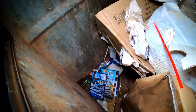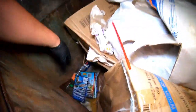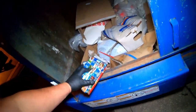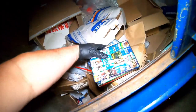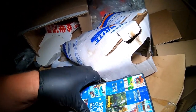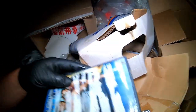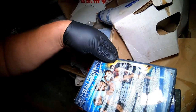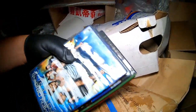Oh, we're gonna have to get a glove for that. That's too much. Give me a glove, honey bun. Oh boy, what do we got? Those are kind of yucky, but they're still in there. We're definitely not leaving X-Men behind. Forget about it.